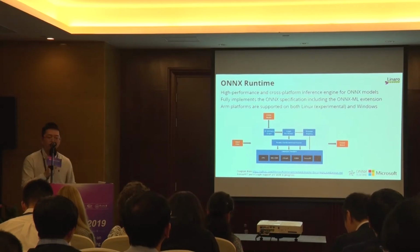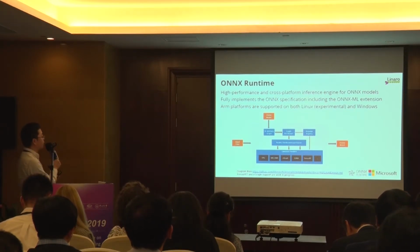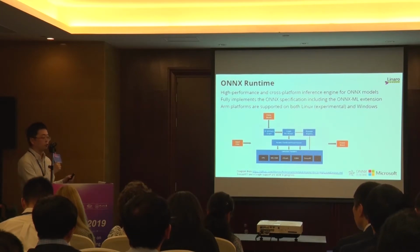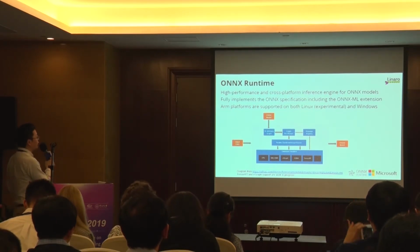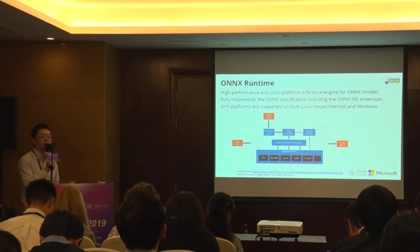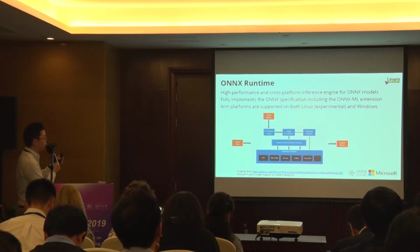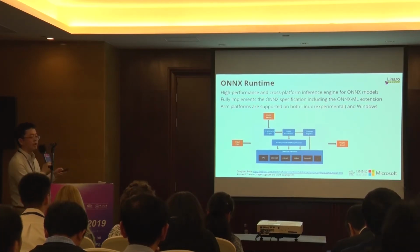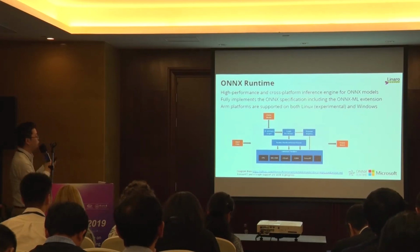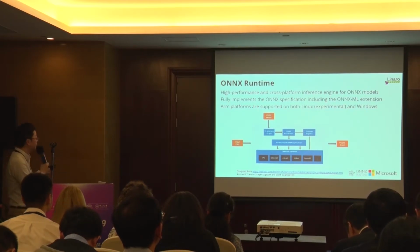The ONNX Runtime was open sourced last December by Microsoft, targeting a high performance and cross-platform inference engine for ONNX models. The major advantage of this implementation is it fully implements the ONNX specification, including the machine learning extension. Multiple execution providers can be implemented in this runtime, like MKLDNN and nGraph from Intel, and CUDA and TensorRT from NVIDIA. And there will be more coming in the future, like there is a plan to enable TVM in this runtime. There is some experimental support in this runtime already.